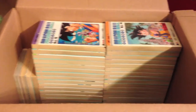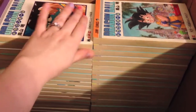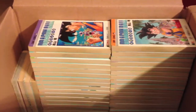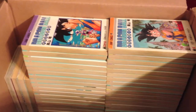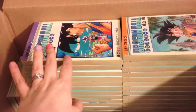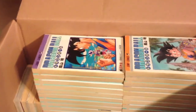And here we have the complete full set of Dragon Ball. Whew! I'm not going to bother pulling them all out for the video, but this is basically the last thing in the box. The story behind these is when I was like 15 or 16, I bought them from somebody who went to my school for like $1 or $2 per volume. Just to give you perspective, this was half of my life ago. I'm actually 31 right now. A lot of people don't seem to realize that I'm in my 30s. But yeah, I'm older than you thought I was.